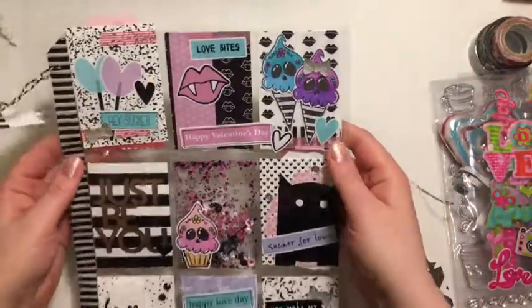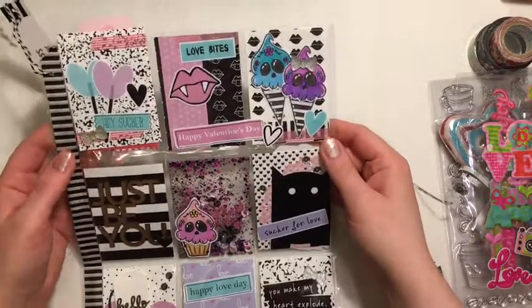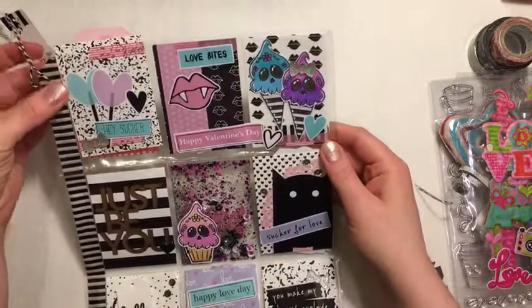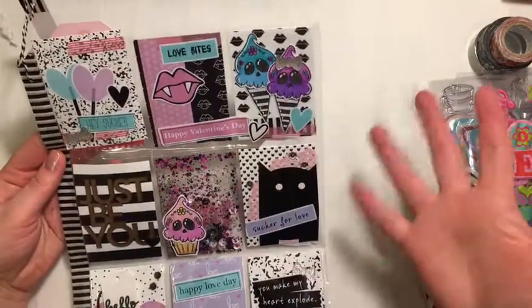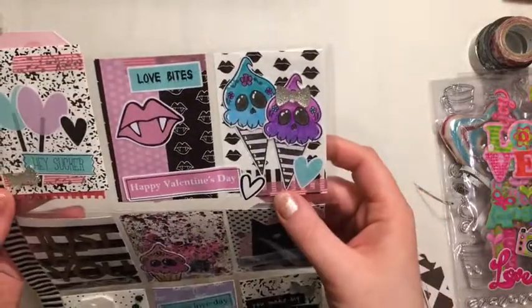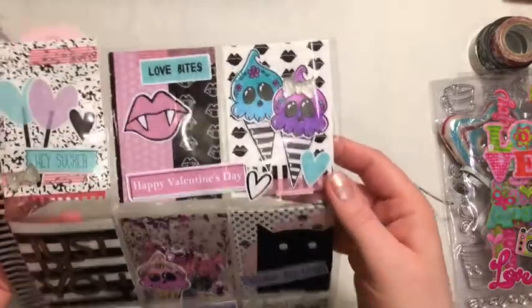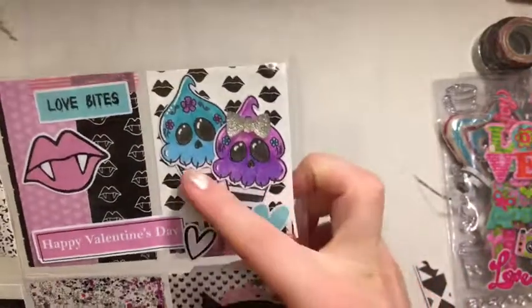And Love Bites, Happy Valentine's Day. It has a sort of bittersweet tone to it, and I kind of like that. I'm not really a romantic type like that. I find it kind of hard when there's really quirky romantic things. And I think she colored these herself.